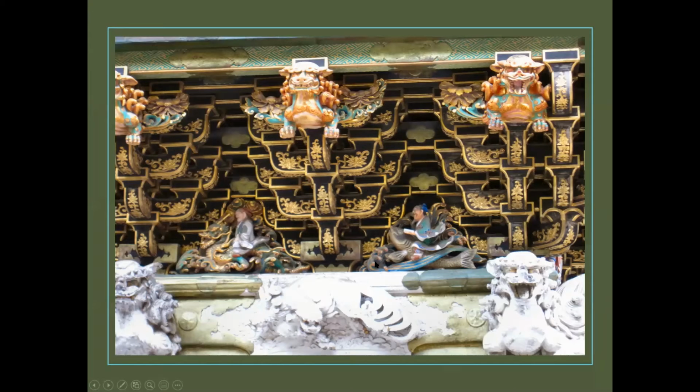There's dragons with people riding on them. There's a fish with somebody riding on it. A lot of detail.